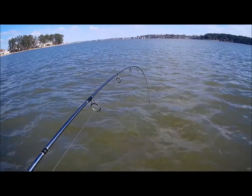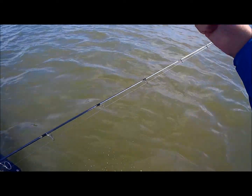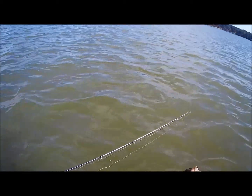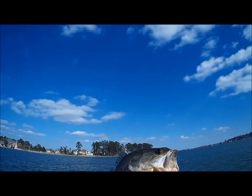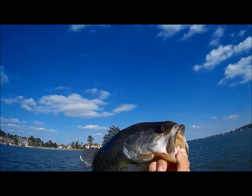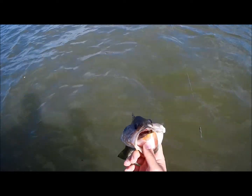Nice little bass. I can get you in here, buddy. There you go. Oh yeah. Nice little largemouth. Good looking fish. Let you go, buddy.